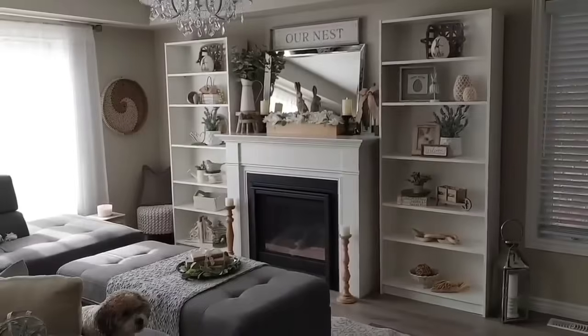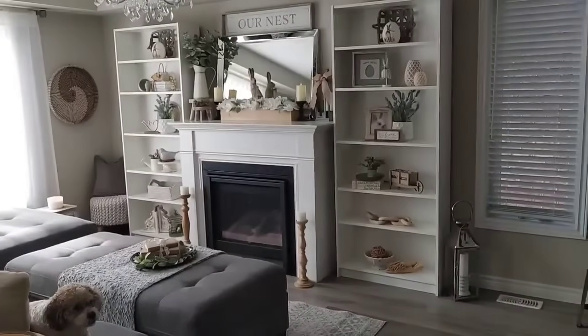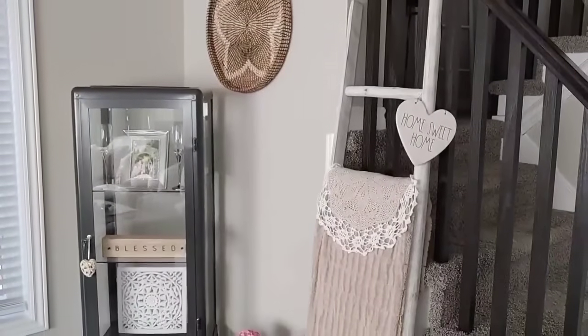So this is our living room, like I said. I really like this fireplace. I'm so glad we decided to go with it. I was kind of hesitant at first, but I just love it. It's such a focal point for the room.